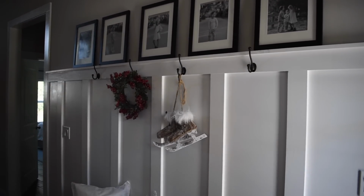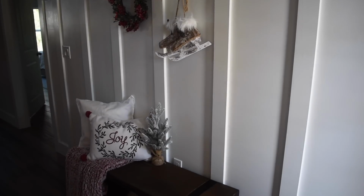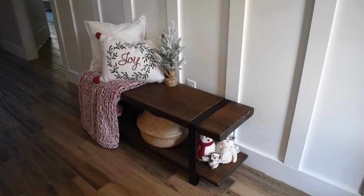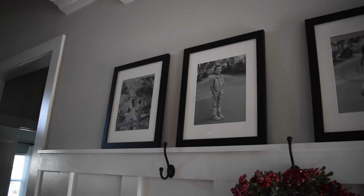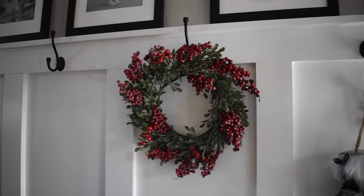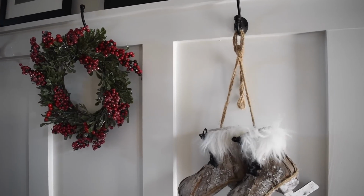So this is the other side of the entryway to the right. When you walk in, it just has some hooks and a bench. On the top, I just have frames with black and white photos of the kids. And then on the hooks, I have this berry wreath and these ice skates that came from Hobby Lobby.